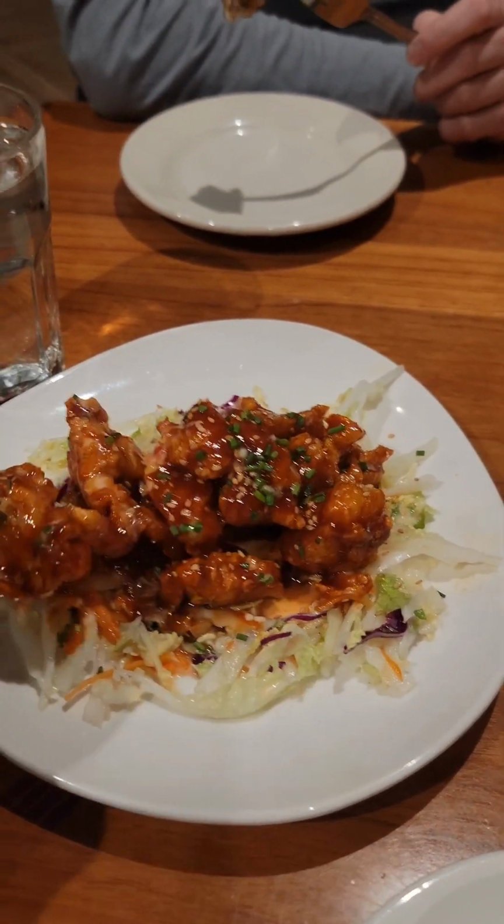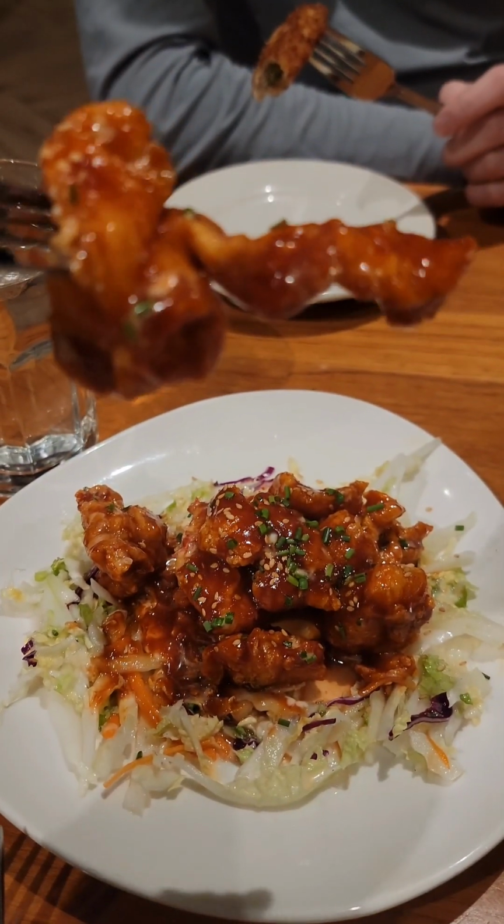That is my buddy Danny's first ever bite of an oyster. You can tell he's saying he likes it, but you never know. But that's the best way to show someone when they're ever having it for the first time. Eat it fried.